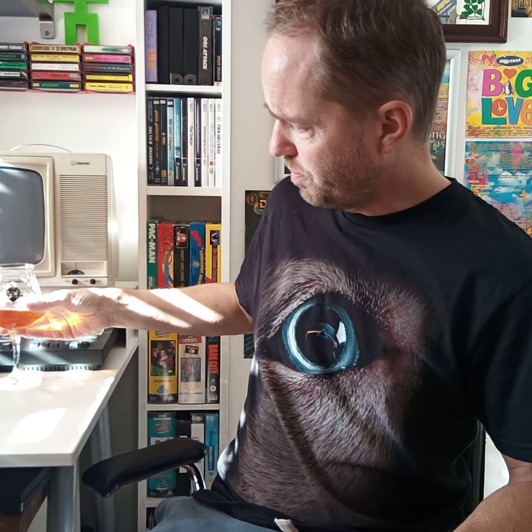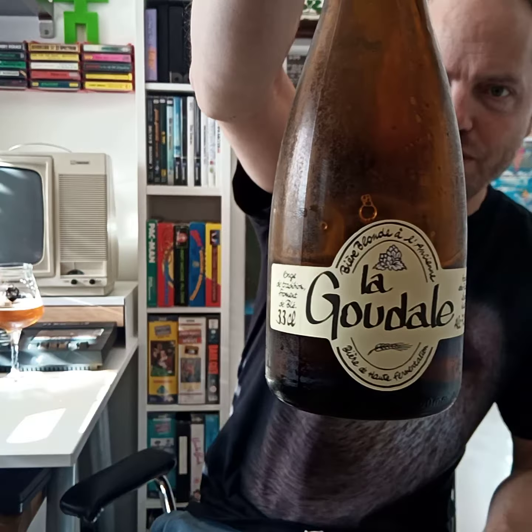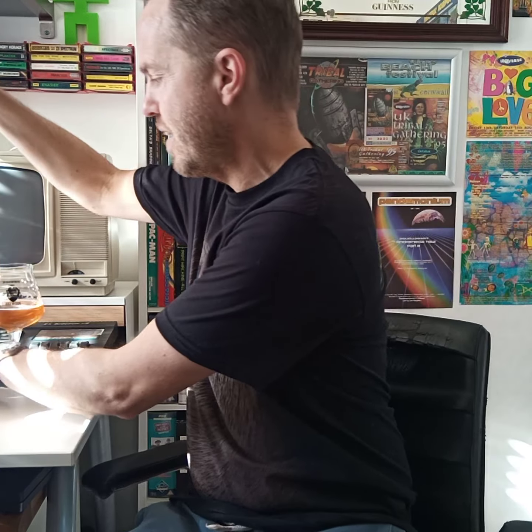Made it through another week, and what I'm drinking is a really nice beer. Highly recommended this one, Gaudale. Very, very nice. So yeah, you beer drinkers, that's one to look up.